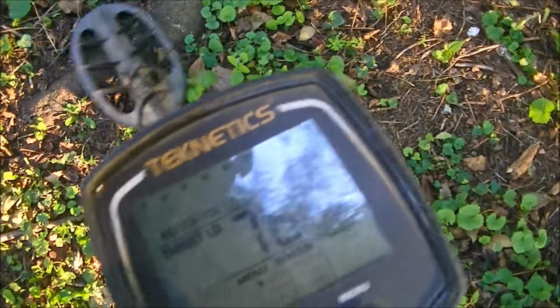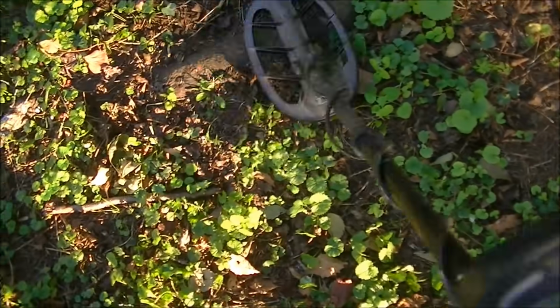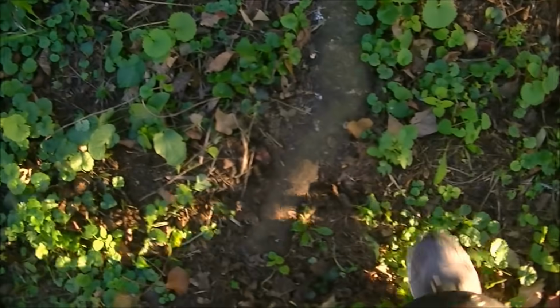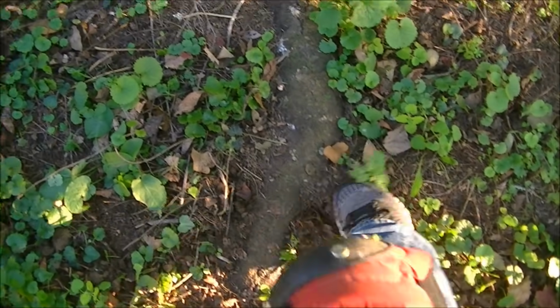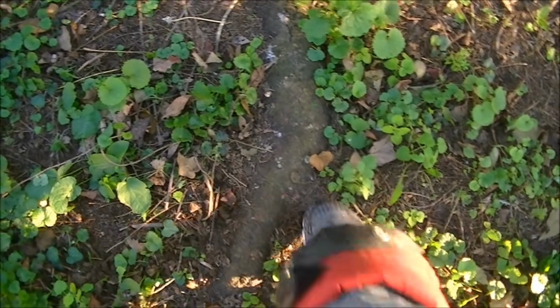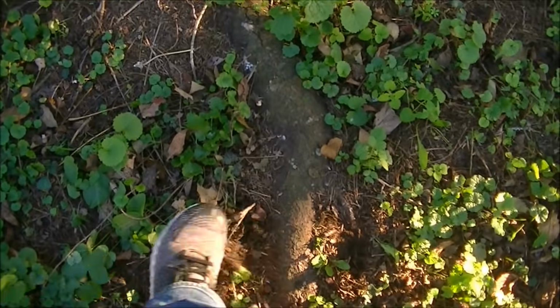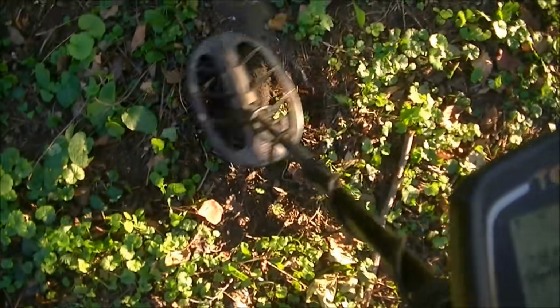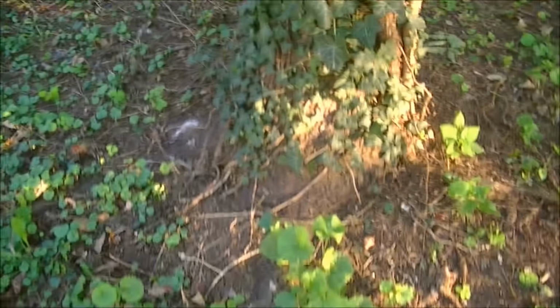Pretty large signal in the mid 70s. I mean, it could just be an old piece of trash, but it could also be a relic. It's definitely not a coin, for sure. But it's smack dab right down underneath this massive root. I put the shovel in this way to see how it is. There's other roots going off to the side. There's no way I can dig down through here, and this kind of bows out on this side, so there's no way I'm getting to that one today. But it just goes to show you, these young trees, they reclaim the relics.